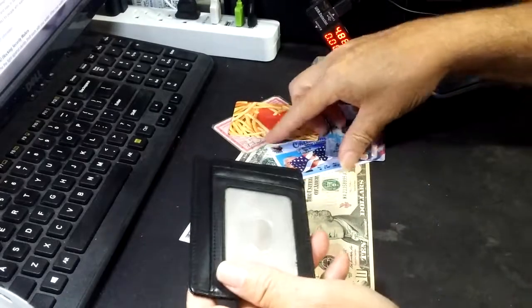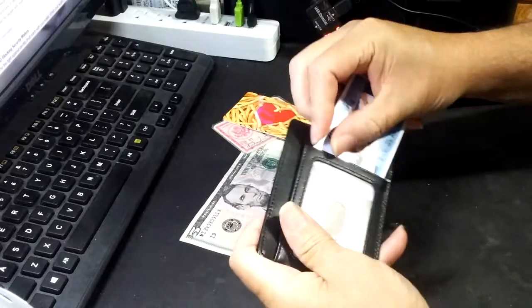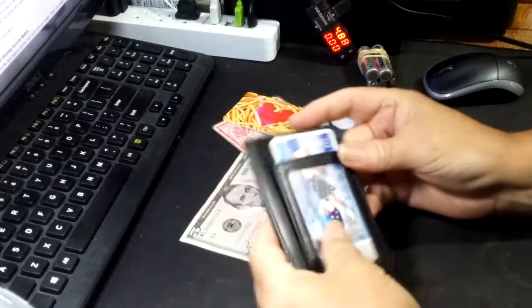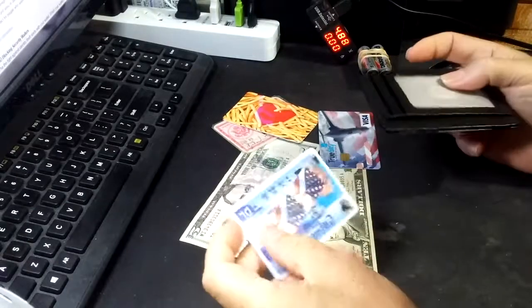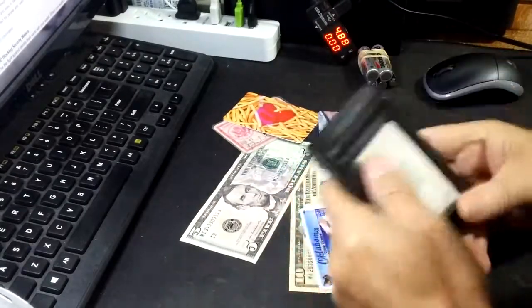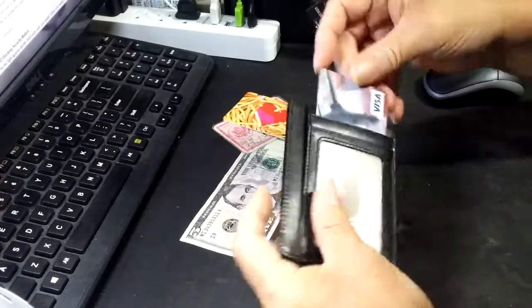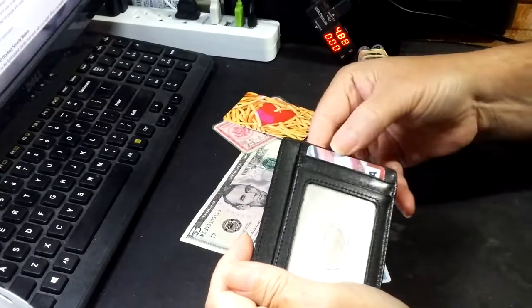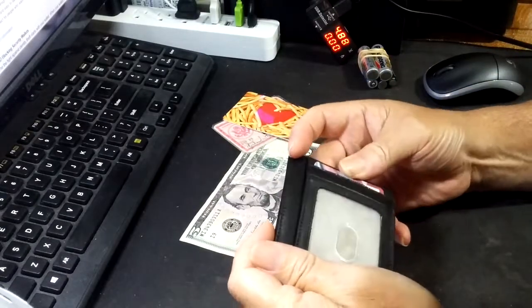It's got this nice little hole in here, so you can slip your ID in. And, you know, it's a good idea. Slide that out of there carefully. And you do have RFID protection. And let me tell you, thieves are out there.